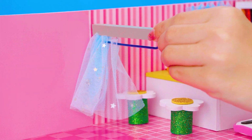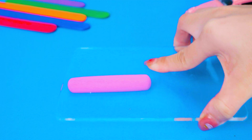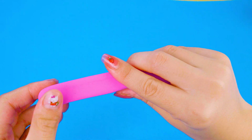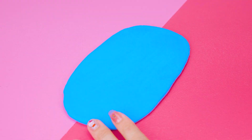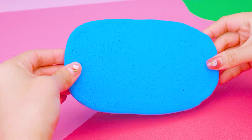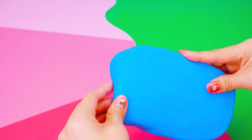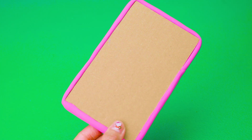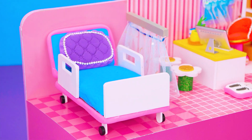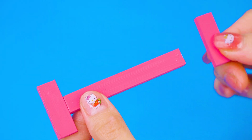I will make a curtain to separate the ward between clinics. Then, the ward can't miss a bed for rest, so let me make it from clay. Kids' room with a hospital bed for the baby.